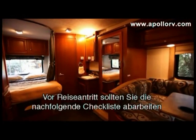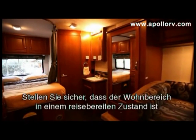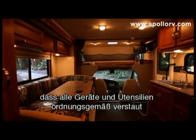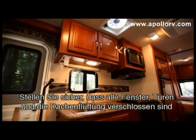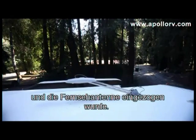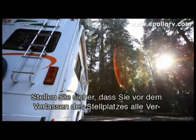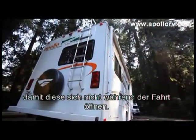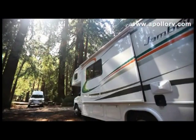Before departing, you should run through the following checklist to ensure a safe and trouble-free journey. Make sure the living quarters are safe to travel. Ensure all appliances and kitchen items are stowed and all storage compartments are closed. Check that all windows and doors have been securely locked, all roof vents are closed, and the TV antenna has been retracted. Make sure your RV has been completely disconnected from your campsite and all outside compartments are closed and locked to prevent them opening while in motion. Ensure the slide-outs have been drawn in.